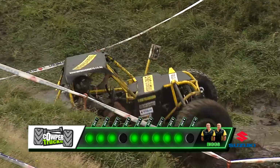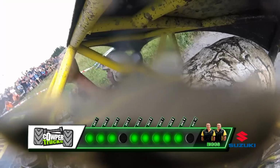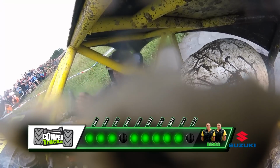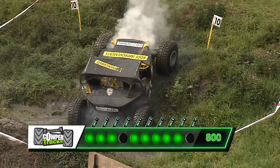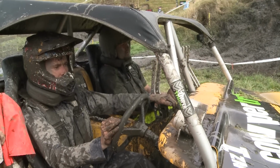Are we going to see a course completion? All the power in the world, but they're not going to make it, and maybe an issue for the roofing improvements truck. It came to a grinding halt there. We'll check on that for you.